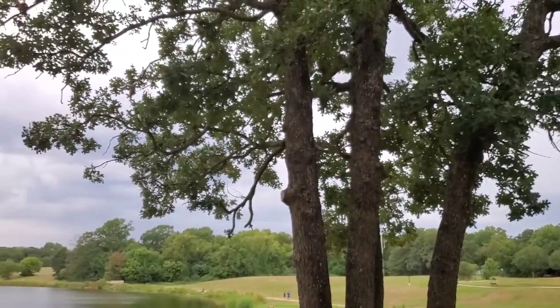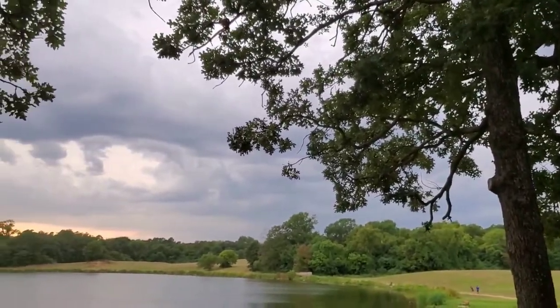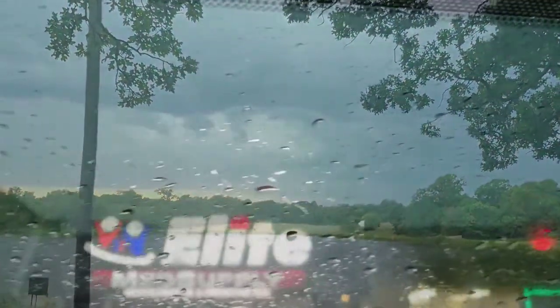Well, we're in between two massive storm systems, so hopefully we won't float away. And we're in a serious storm. I found this to get under. I hope it don't blow it down.